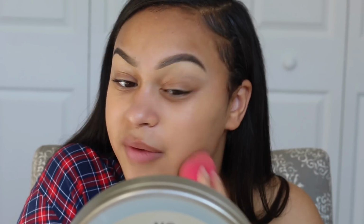So I'm going to be using this. I do about 3 pumps of this, which is kind of a lot. But I feel like when you do your makeup with a sponge, it soaks up a lot of the product. It doesn't give you a full coverage look, which is why I do so many damn pumps. Everybody's about to watch this video and be like, oh my god, Sky's doing her foundation with a sponge. Like, we thought you only liked brushes.